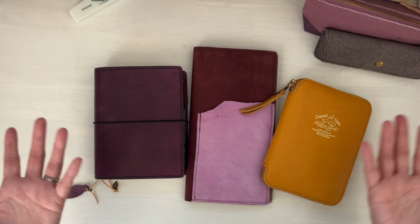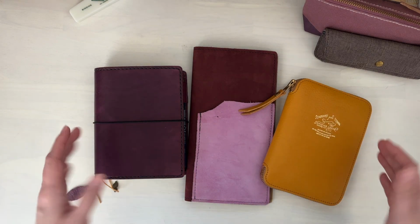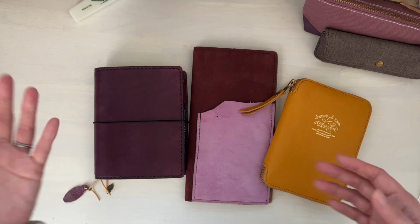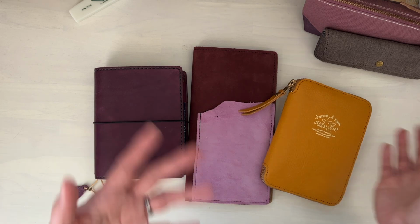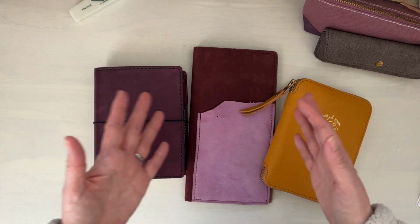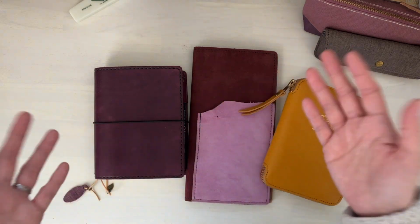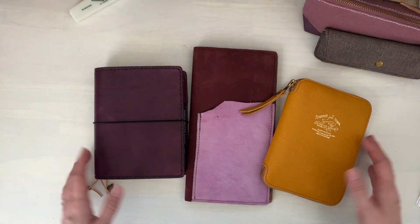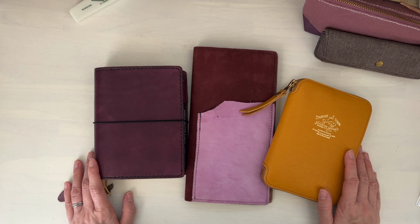Let me know how you're doing with your journals, and if you've already changed things up a bit, that's absolutely okay too. If you found your groove in a different system, that's absolutely okay. Things always change. It's not like you have to stay in this journal for an X amount of days, no one's putting that rule onto you. So just have fun with it and enjoy journaling, enjoy writing.